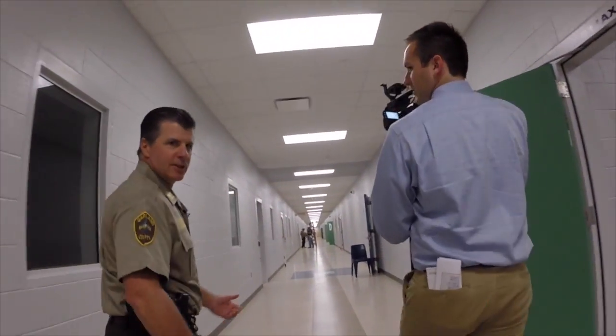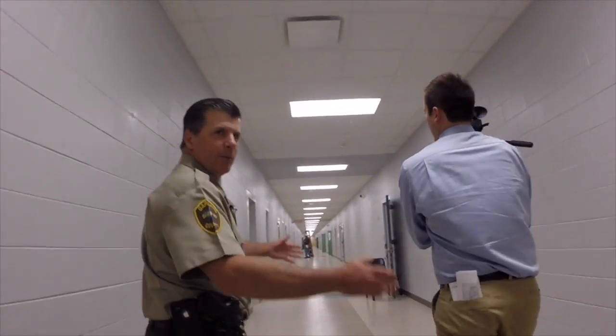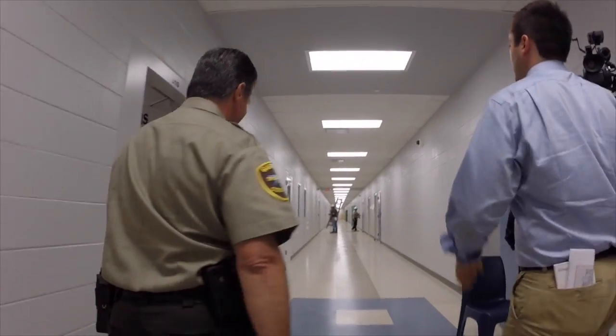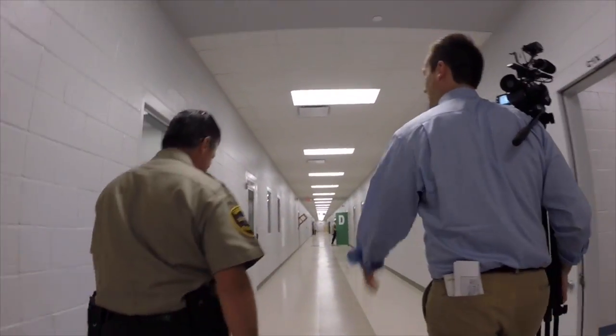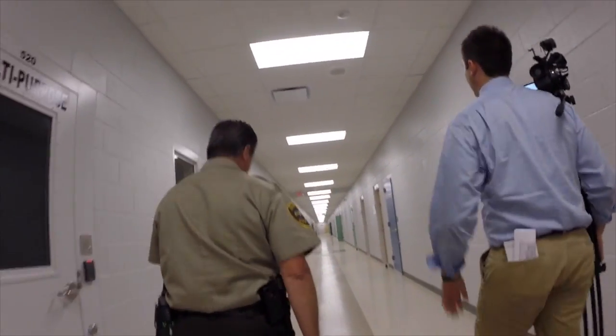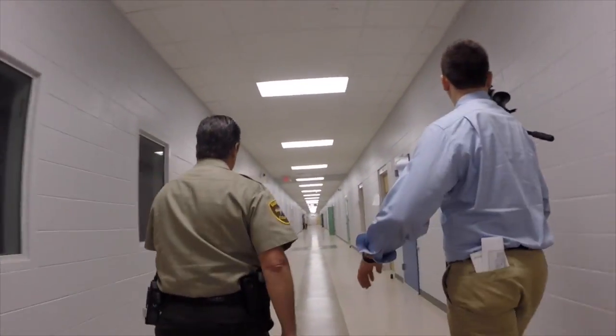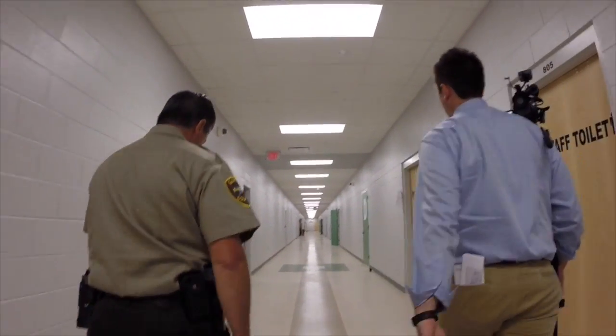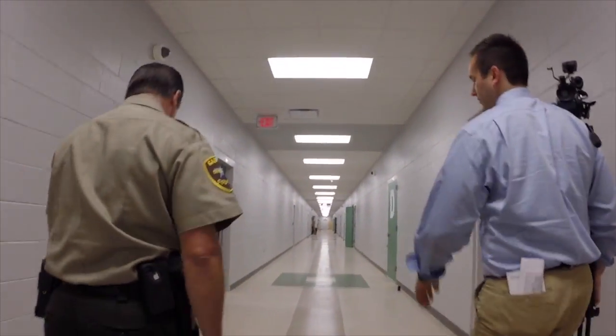Basically, you can take our existing jail, pick it up, and it would occupy probably 2 of our housing units here. Would you call this the Green Mile? This is Main Street. Main Street. Okay. Where's the death chamber? Don't have one. County jail, sir.